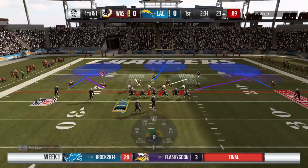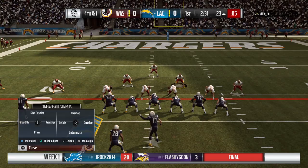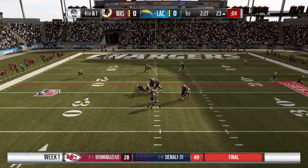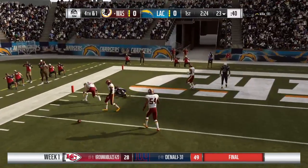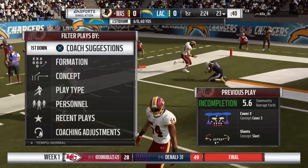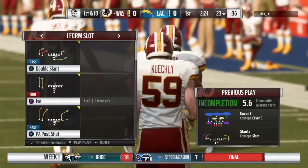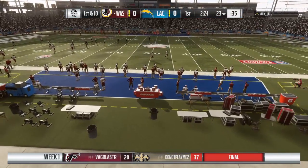Detroit! Detroit! All right, now, lucky 56. He'll look to throw. And my goodness, this is incomplete. The fourth down play doesn't work for the Chargers. And on the opening drive of the afternoon, the defense forces a turnover on downs.